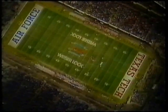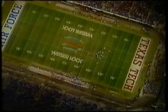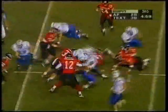From high atop Arizona Stadium in Tucson, you look down at the Weiserloch Copper Bowl field, a beautiful field in tremendous shape tonight as we were down there before the game. Adrian mentioned a fast track. Well, fast enough that already we've got 38 for one team, 28 for the other.